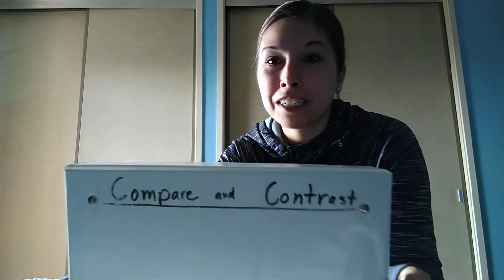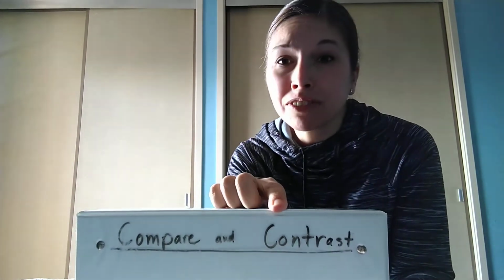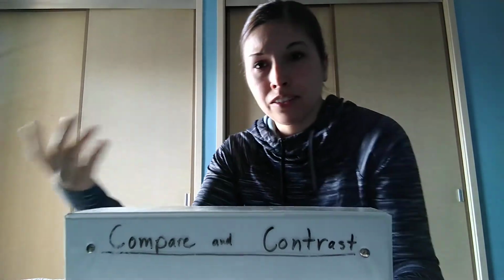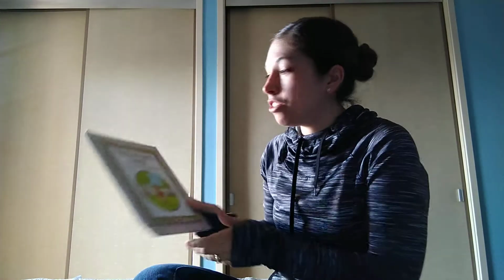We're going to do a special skill with this one, and it's called Compare and Contrast. You've probably done it in your classroom. Compare means to see how they are the same, and contrast is to see how they are different. So normally we would do that with two different stories, right? We look at the stories and see how they're the same and how they're different. We're going to do that with characters today. So let's get started. This book is called Chester's Way.